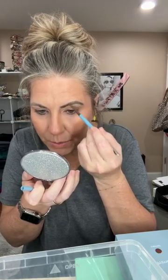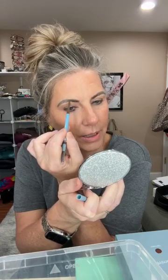And it does have the spoolie on the end. And so I've just really just filled in. That's all I've really done. And again, I am using the shade Brunette. So I'll just kind of trace my eyebrows and then I go back.